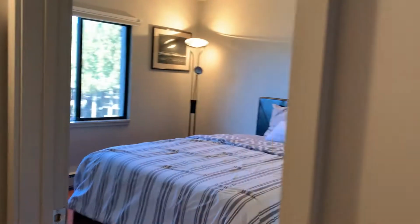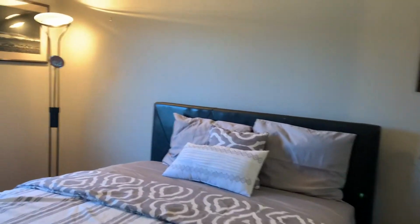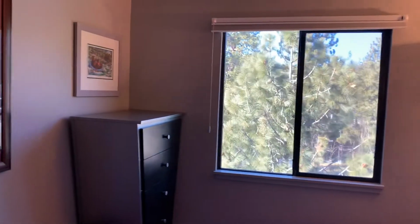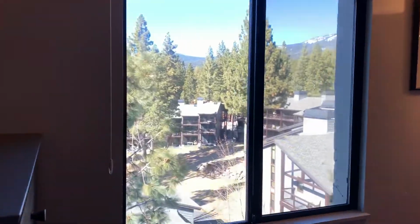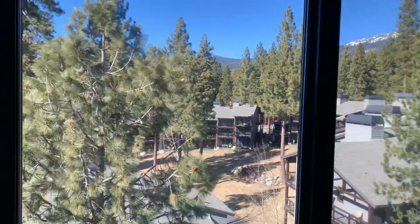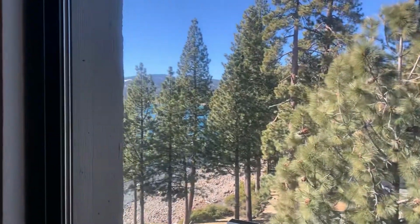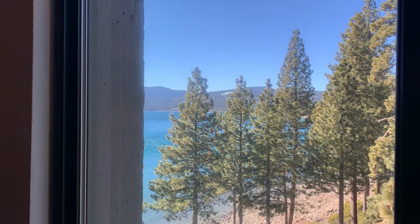And then here is your 2nd bedroom down here. So really private, super quiet. And I'll give you a view from this room. Look at this. It's absolutely gorgeous outside today. I mean, this is what you get to look out when you're laying down in bed. Pretty amazing.